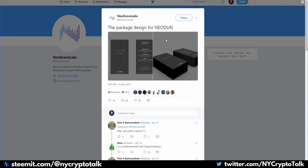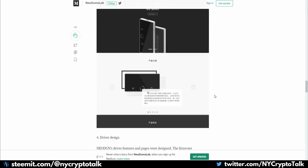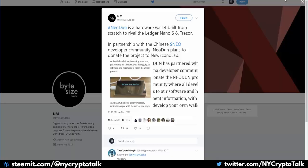I did see a mention of Bluetooth functionality, and I'm not a big fan of Bluetooth because there are a lot more hacks that are applicable when it comes to Bluetooth hardware. So I would hope it's not Bluetooth based, but we will see once it comes out. It looks really nice, and obviously it looks like it's trying to compete with Ledger and Trezor, and it might be cheaper, who knows, because it is coming out of China as opposed to Europe for Ledger and Trezor. So we will see what happens.